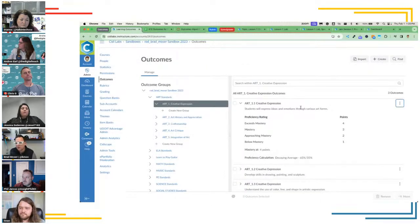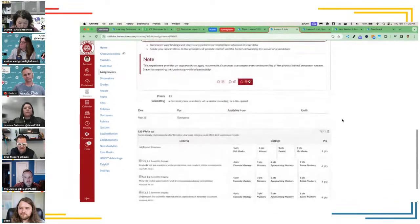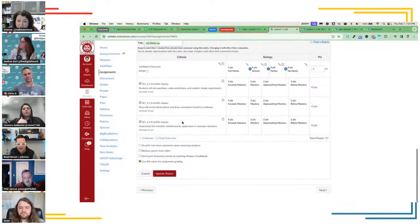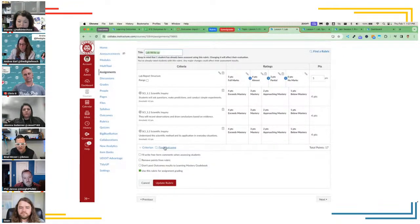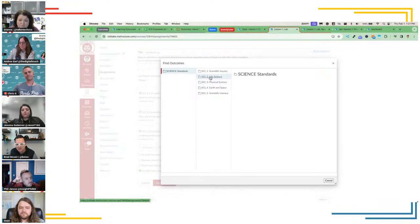Standards get loaded into a course, and the way that you score an outcome is you add it to an assignment via a Canvas rubric. And so as we had in our assignment earlier, here's an assignment. Here's the rubric attached to the bottom of this. And when you get into the rubric, right down here, you'll find outcome. And this is where you can search for outcomes that are loaded into your course and pull in the outcome and attach it to the rubric.